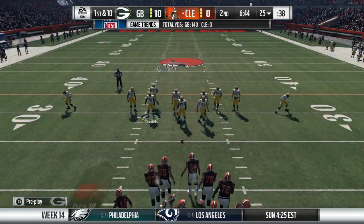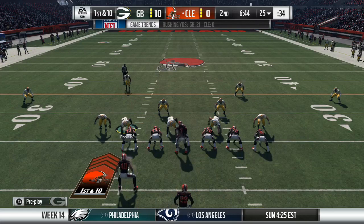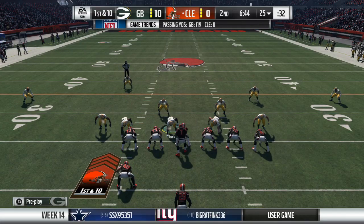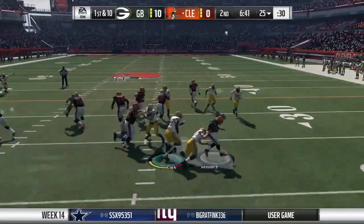Coming up later tonight, a reminder, one of the best rivalries going. We'll have the Ravens and Steelers for you at 8:30 Eastern. And then tomorrow on Monday night, another divisional matchup. This time it's the Pats heading down to Miami to take on the Dolphins.